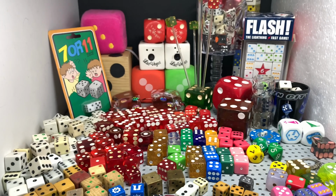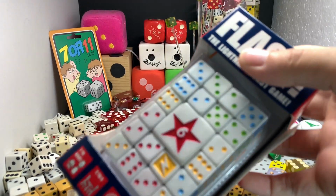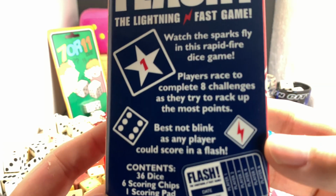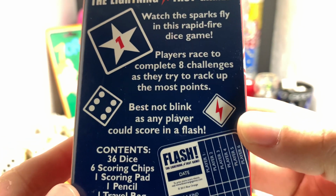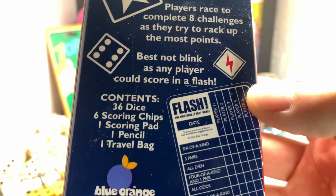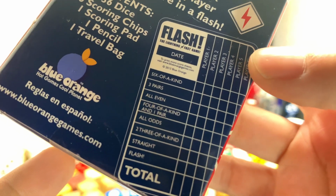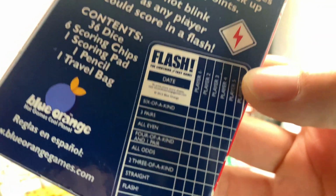I've also got a couple board games. Well, I would say dice games, but this is a game called Flash Lightning Card. I played it before, and what you're trying to do, as you can see here, complete 8 challenges. They try to rack up the most points. Best not blink as any player could score in a Flash. 36 cards. I think basically it's kind of like Scrabble, where it says there. Let me get my glasses on, guys. Sorry about this.